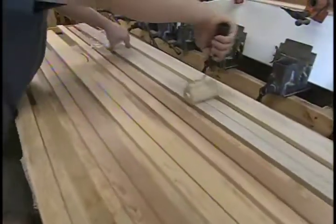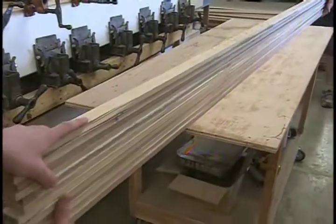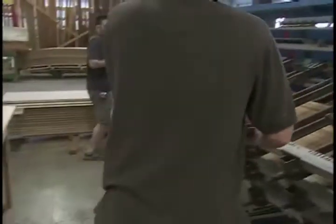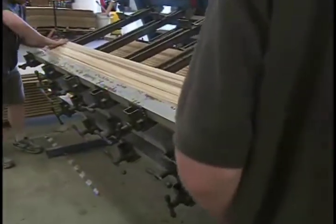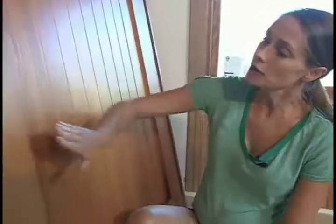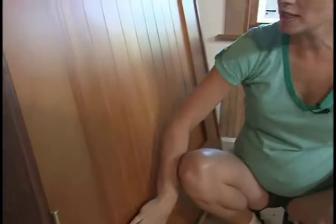That would be the strips of cedar that they glue up and clamp together to create what they call the stave cores. They're actually far more stable and less likely to warp or twist than a solid piece of the same size, so they work very well for rails and stiles. Well, you can't see them when the door is done. That's because they've been covered with solid pieces of cedar that have been hand-picked for the most beautiful colors.